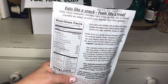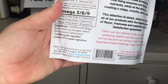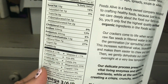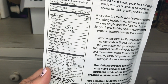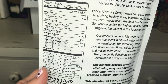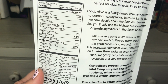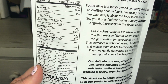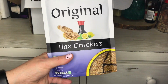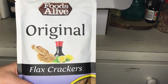Okay, here's the ingredients and the macros on the back. Here's the ingredients. And then here are the macros. So the fat is higher than the protein. The carbohydrates are 7.5, but the fiber is 7, so they're basically 0 net carbs. And I've heard really good things about this, so I'm excited to try these. And this is a full-size product.